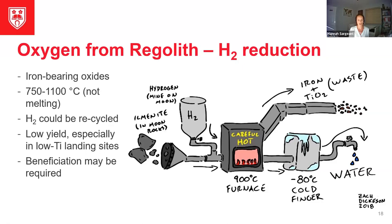So you might need to have an extra step beforehand, which we call beneficiation, where you refine your mineral mix and draw out the minerals of interest, using perhaps some of those mechanical techniques that I mentioned earlier, before you then send it through this process.